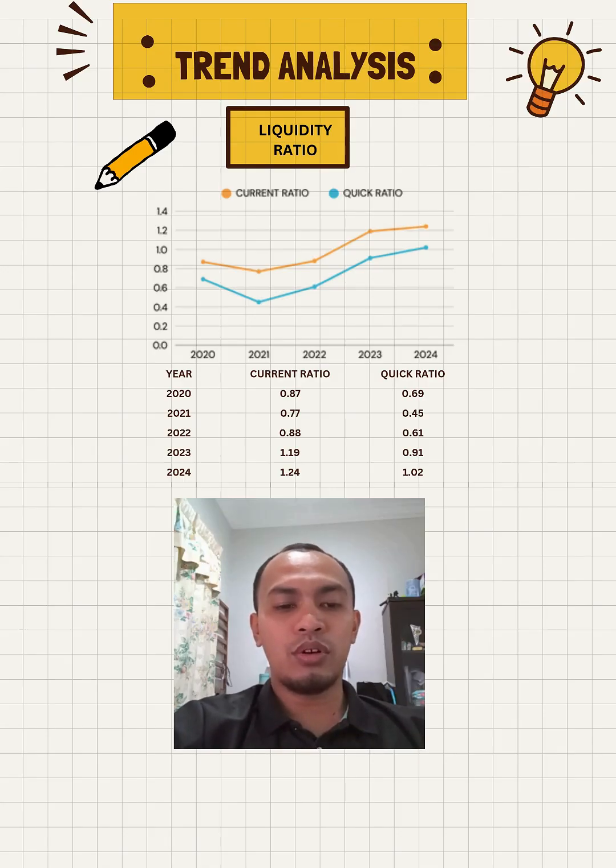A ratio of more than 1.0 in 2024 means KPJ Healthcare is currently in a favorable state relative to its short-term liquidity, and this reassures both creditor and investor.